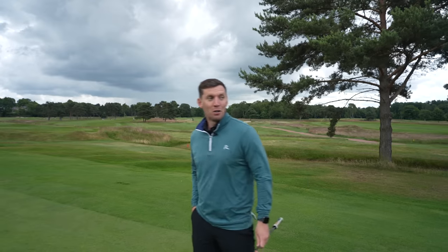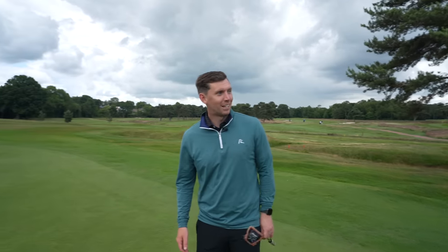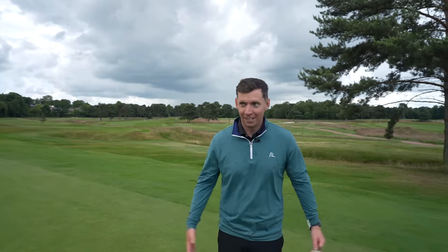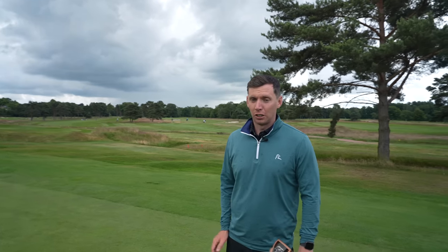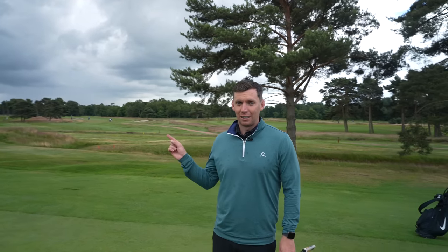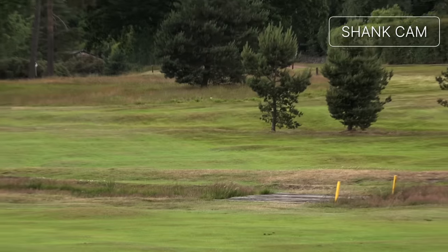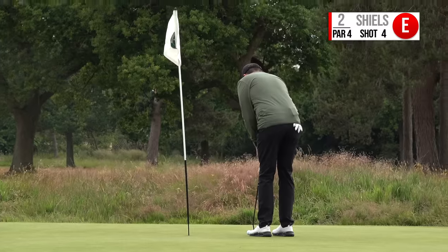So I've been really trying to work on my swing and hit balls at the range, and I'm in this weird place where I'm either flushing it, which is great, or literally full on shanking it. I've just shanked one now, watch this. It's soul destroying, so there could be a few shanks today, so if you want to have a laugh at me, feel free.